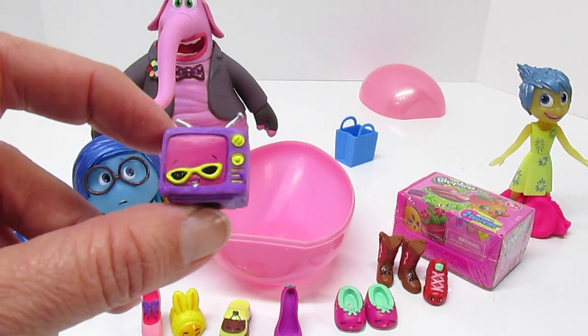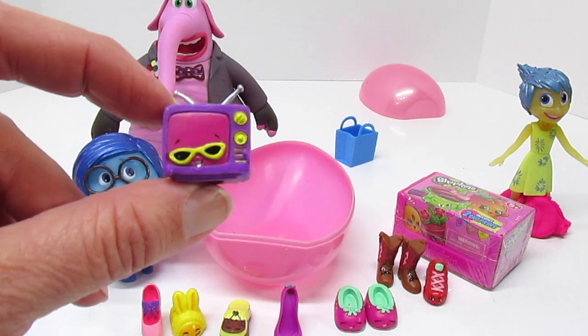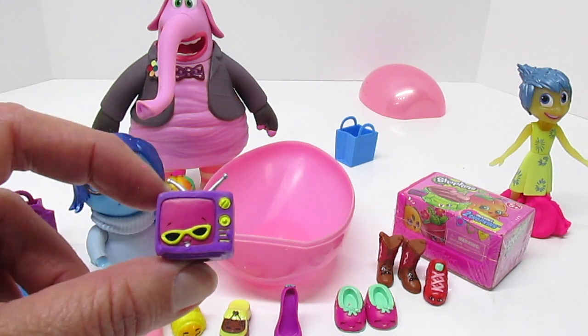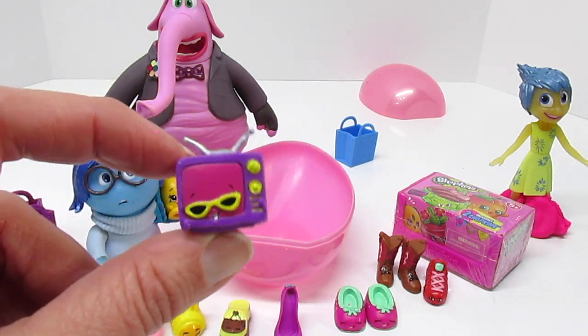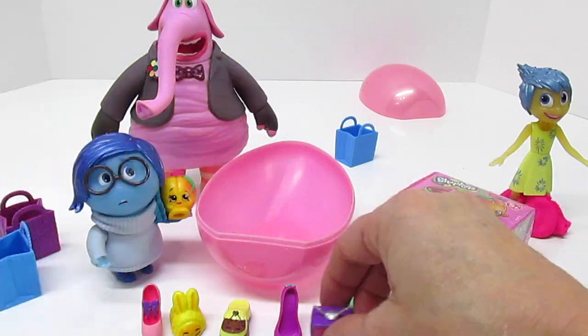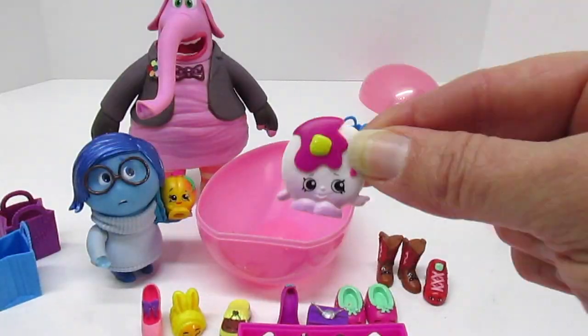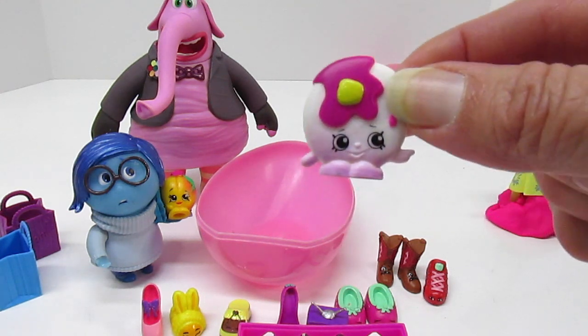Do you think that after Joy plays in the rain, she'll be ready to kick off her shoes and watch a little TV? That's what I'd be doing with a cup of hot chocolate. It's teeny TV. That is Pancake Jake. Pancake Jake.